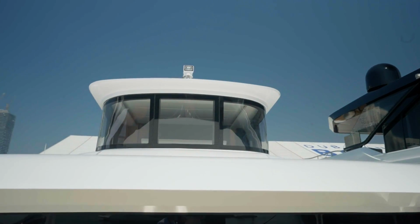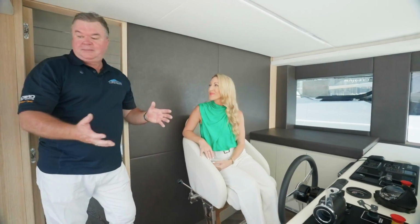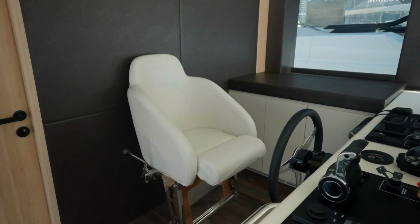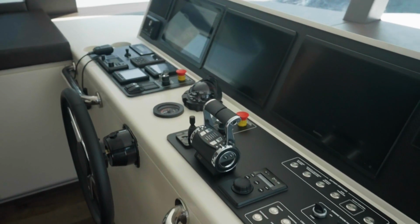So here in the wheelhouse, it's very much like a little ship, isn't it? It's exactly like that. This is a 70-footer with a wheelhouse, with its own bridge door, fantastic 250-degree visibility, good vision out the forward-leaning windows, all the electronic navigation equipment you could possibly want, including night vision.